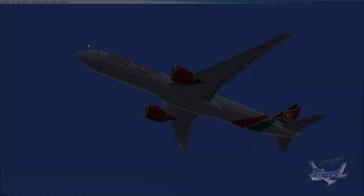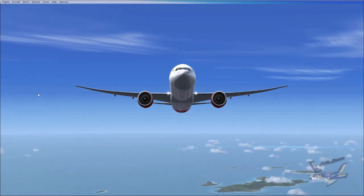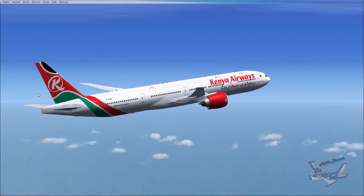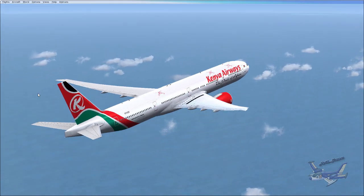You can see I've just had my low airspeed warnings. There, I think I am climbing too slowly. But anyway, enjoy the scenery.